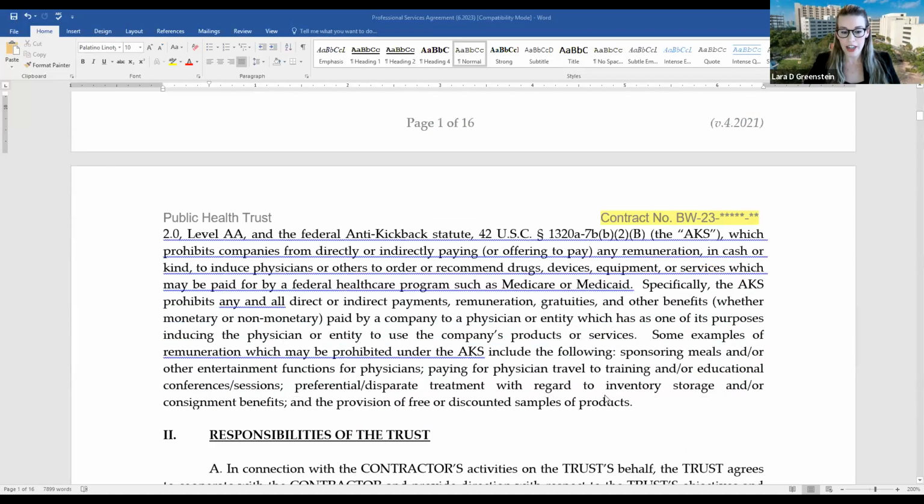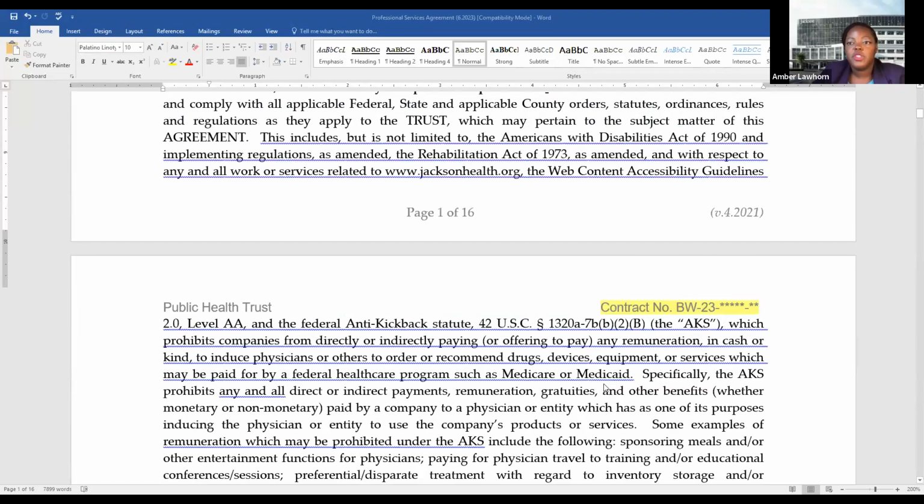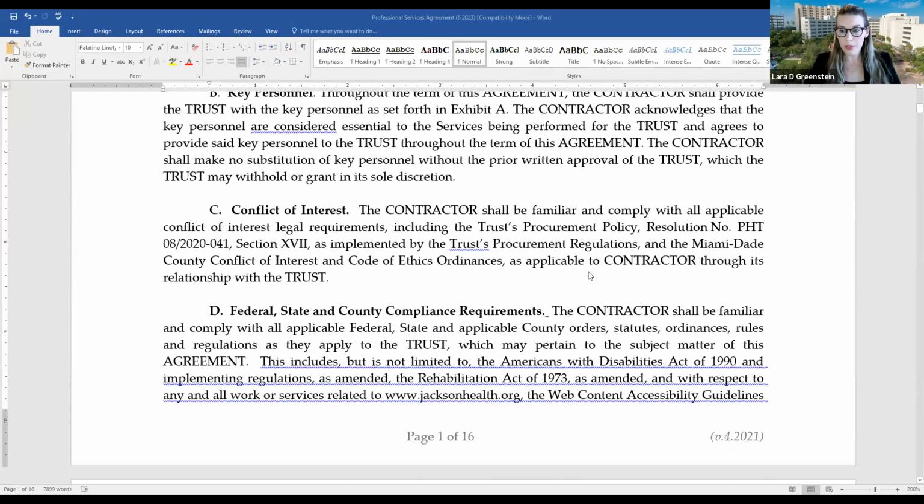And Lara, I'm sorry to stop you, but if you could just go back to the conflict of interest. Sure. I just want to make sure that our attendees understand what our position is in terms of a conflict of interest. Oh, okay.